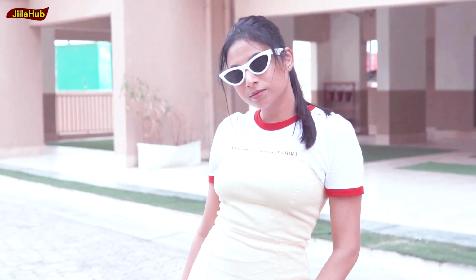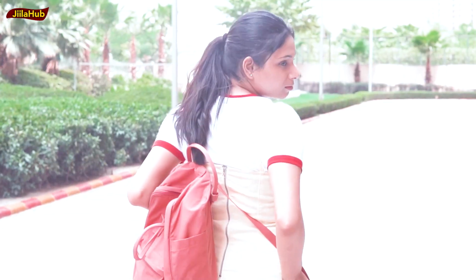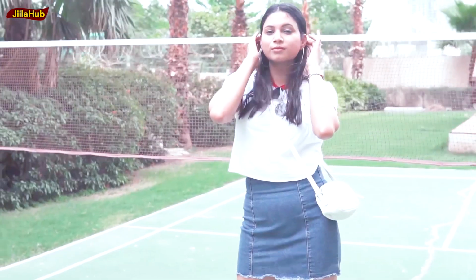I got this bag from UK and the brand is Fjällräven Kanken. The pronunciation is really tough. And these white shoes are from Zara.